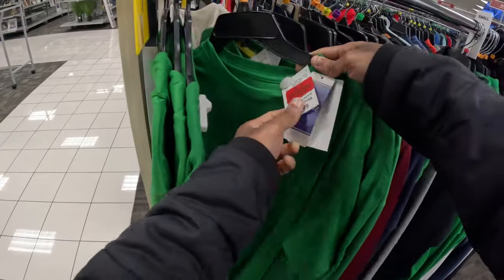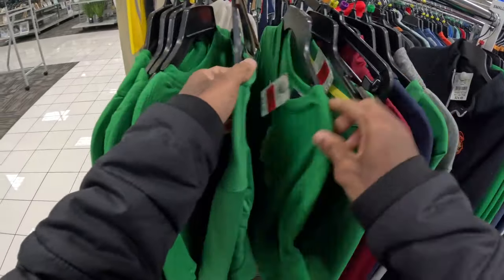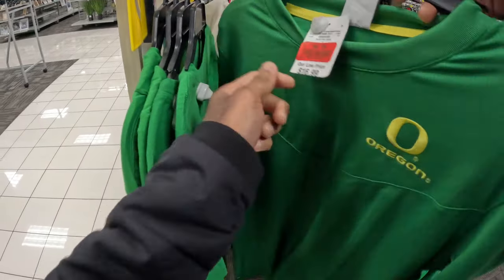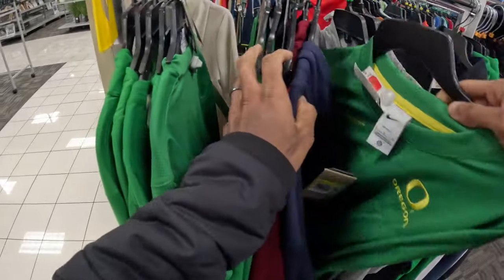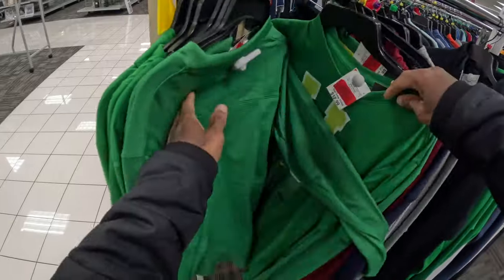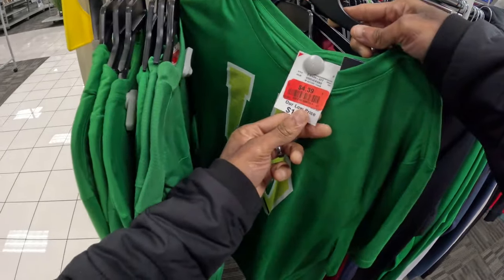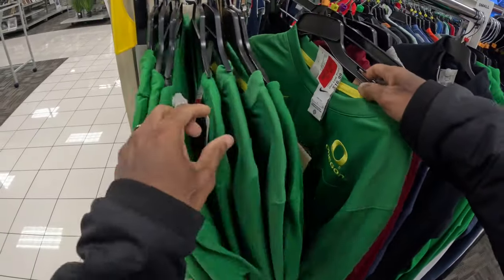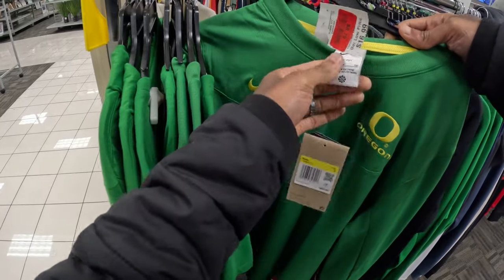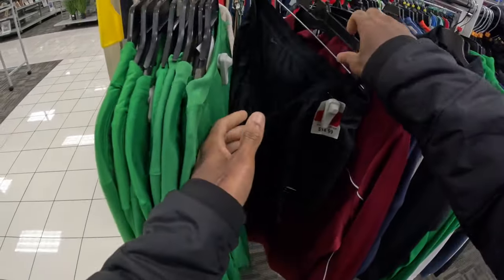And here's a second one. It's like $5, but still a really good deal. Then I found another one of these thermals that I showed you guys. $8.79. So I ended up getting two of those. And then more t-shirts, another one at $4.39. And then I actually found two more of them. So it makes three of these right here. So all at like $8.79.